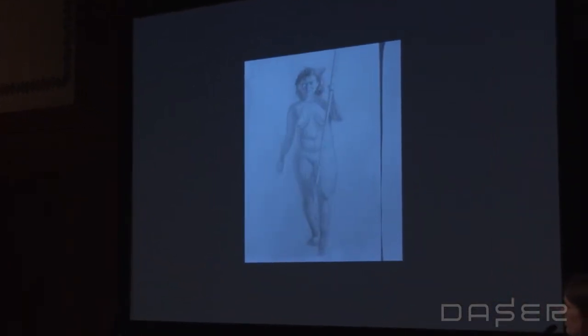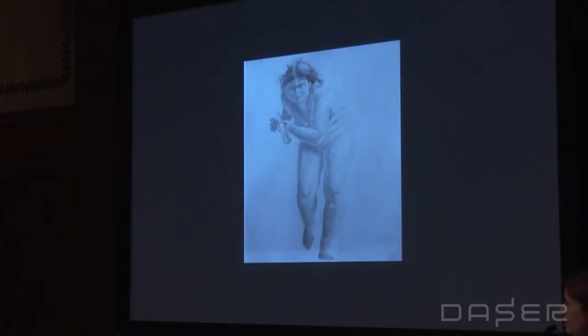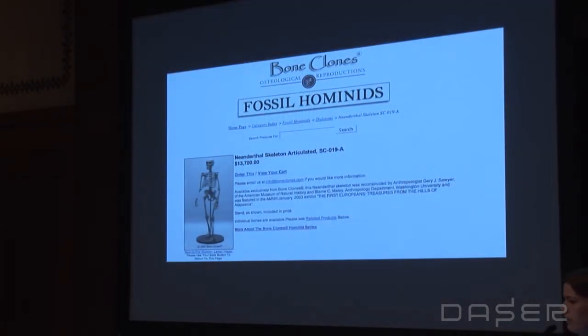And the sketch progressed and progressed, and this is very close to where we ended up with Wilma. That's what we lovingly call her, Wilma. So then the next step is, okay, we have a concept. What are we going to do? We needed something for them to start with.